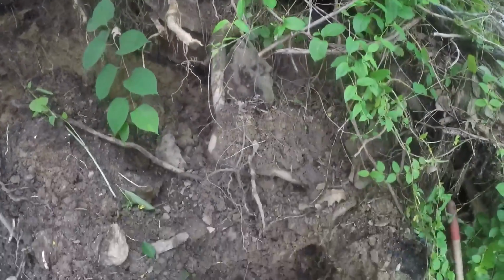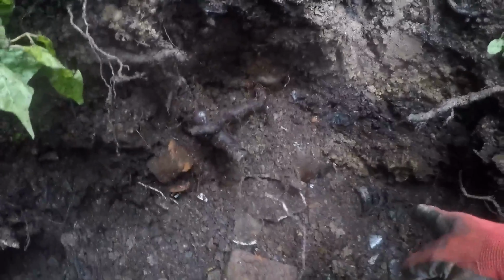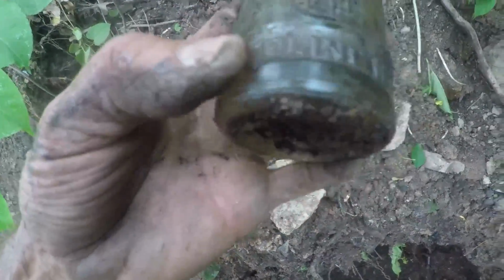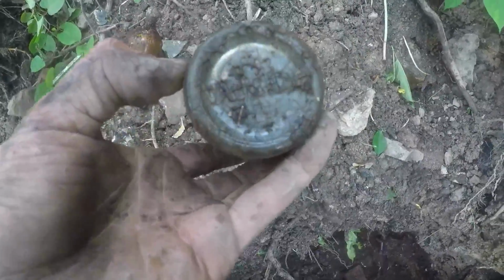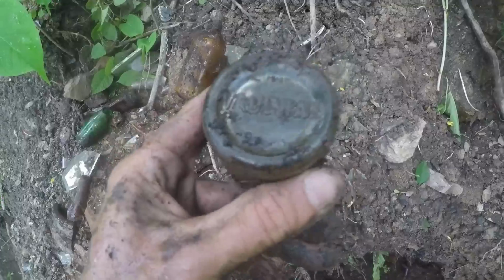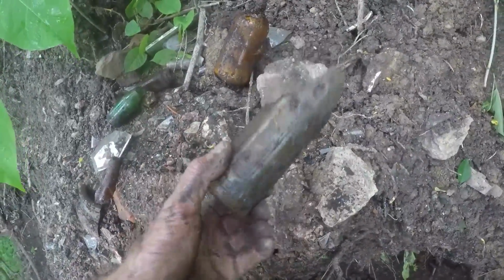Probably hear the rain hitting. But I got a bottle sticking out right here. I got one sticking out back here. And check out this Art Deco soda. 7 ounces. And it says Wheeling, West Virginia right there. I wonder what the heck that was. Vaughn. It's Vaughn's Beverages, and that's an early one, man.